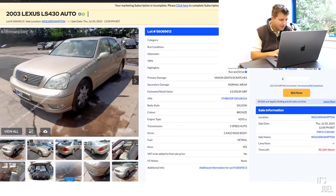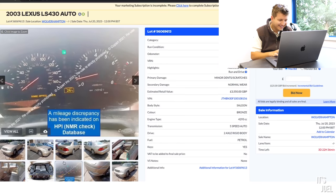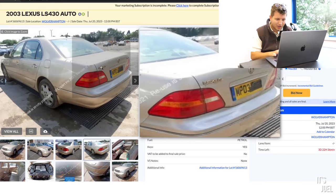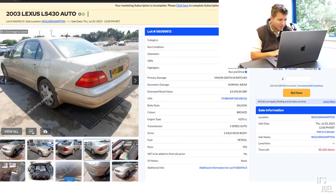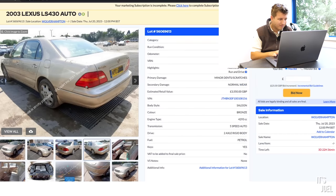But this could be a really cool, very cheap little barge. I say little, it's not little in the slightest. Don't know what to make of this gold lettering, whether I like it or not. I think it might be a little bit too Bel Air for me.